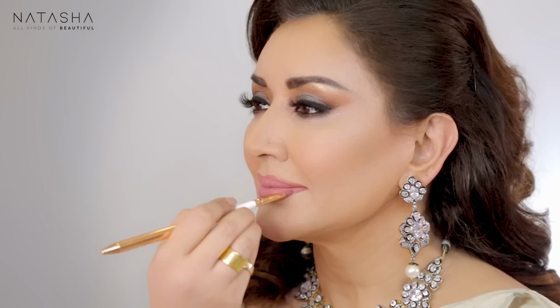I'm going in with MAC Saint No Angel lip gloss. I'm gonna apply that on her lips. Because again, glossy, dewy, I feel it's all of it together. It's very fresh and young look.